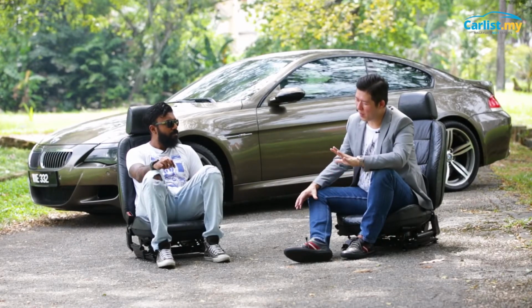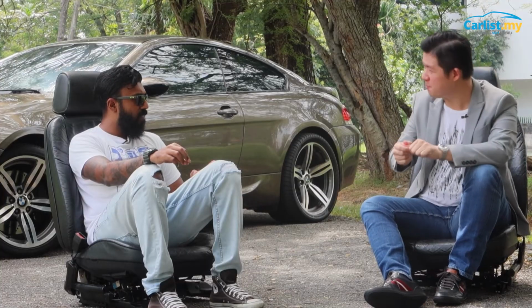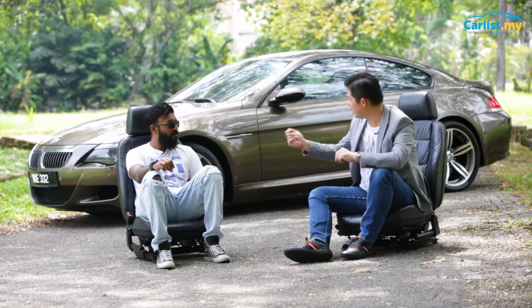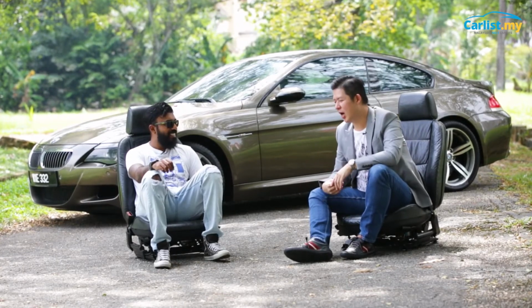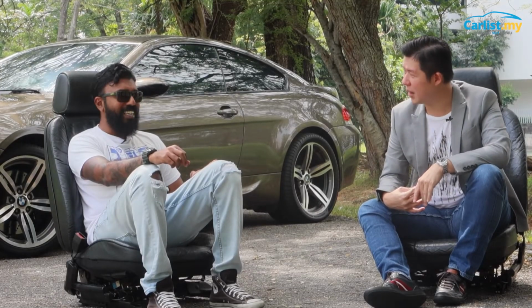I would go for 3 elements. One is something that I can use as a daily. One that I will use as perhaps a long distance traveler. And one that will be a fun car. So the toge car lah. Yeah, the fun car to have for me would be a 911 Carrera 4, perhaps the 992 version.